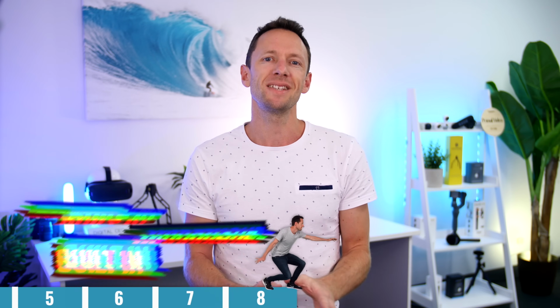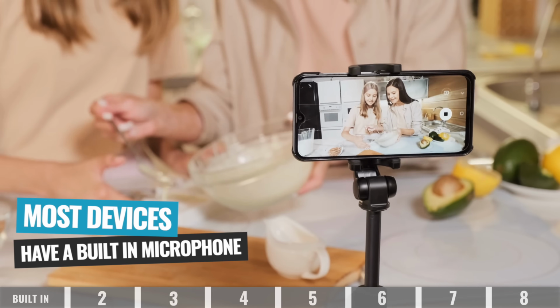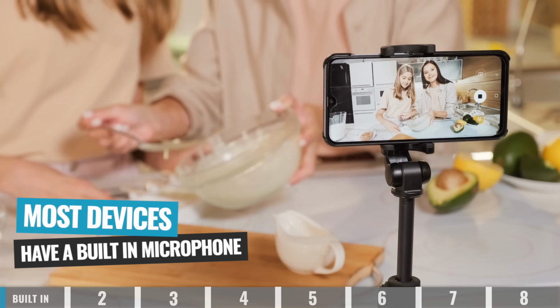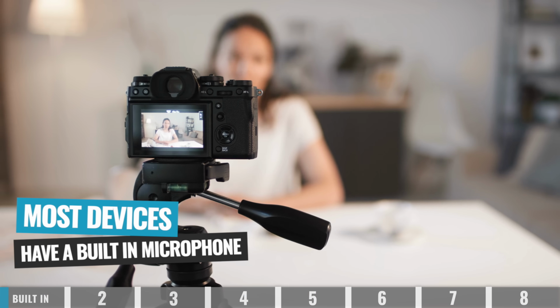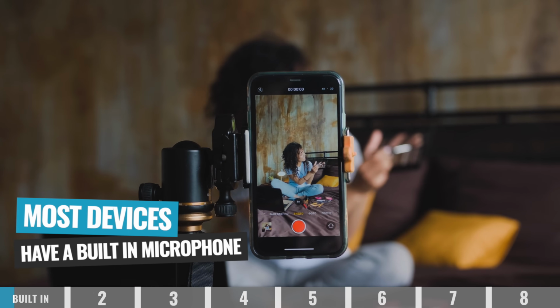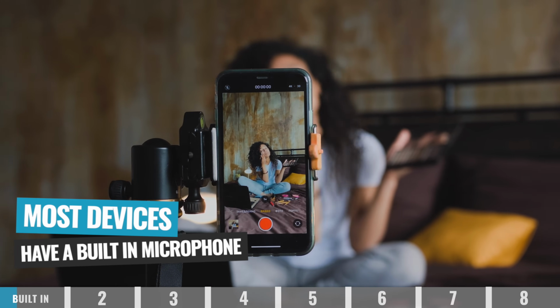So just keep that in mind as we go through, and also while you're recording your videos too. So let's start off at the beginning, where most people start, and that's using the built-in audio in whatever camera, phone, or webcam you're going to be using. All of those devices these days do come with some sort of built-in microphone to capture audio. So the advantage of these is that it's actually built into your device, so that you do have a microphone with you. It's not something that you can leave behind or forget.